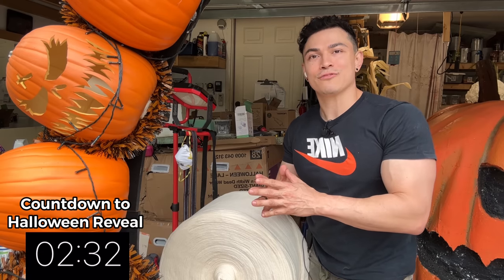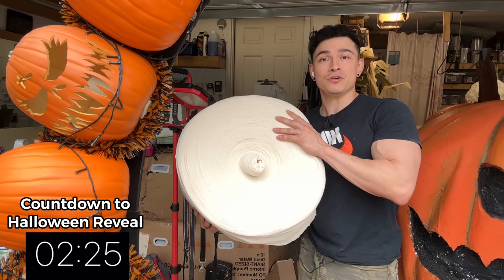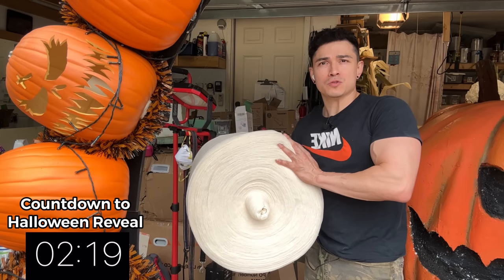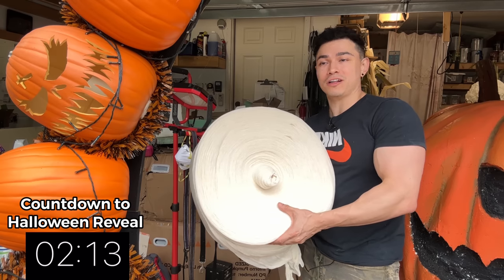To begin decorating for Halloween 2023, I always like starting off with beef netting. Now, beef netting is what we use to make creepy large spider webs. This here is 20 pounds worth. 20 pounds will cover a two-story home and your garage. So this is actually probably too much, but we're gonna use a lot of it.